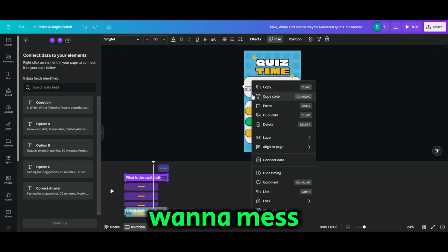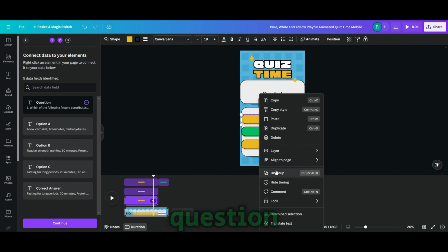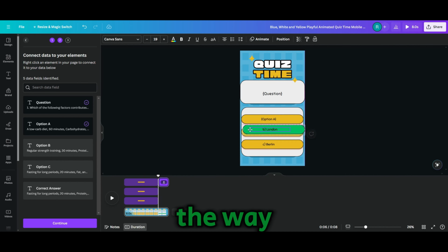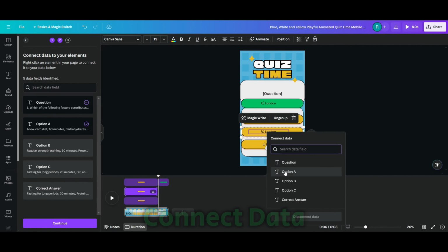Now you don't want to mess up this part. Right-click on the question and select Connect Data. Now select Question. Right-click on A and select Connect Data. Now select Option A. The green block is in the way, so we're going to move it out of the way for a second. Right-click on B and select Connect Data.